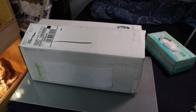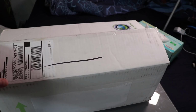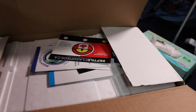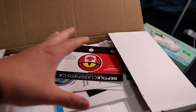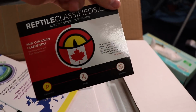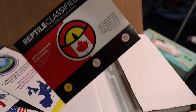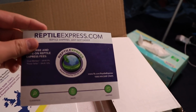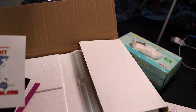With that being said, I'm going to show you some of the stuff that comes in the box, and let's get into that. As you guys know, we'll be shipping out some frogs, so I figured I would open the box for you guys and just show you exactly what's inside. It kind of comes with some documentation, some paperwork, reptile classifieds, Sam's website for basically selling your reptiles and or amphibians online, Reptile Express, Sam's business, who I'm shipping with. Again, Reptile Express, that's just all documentation.